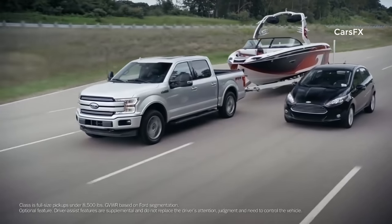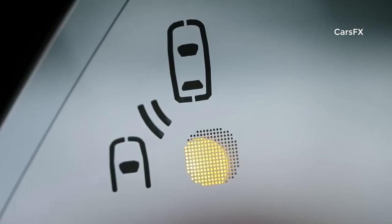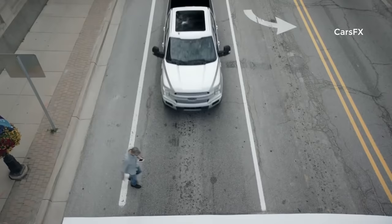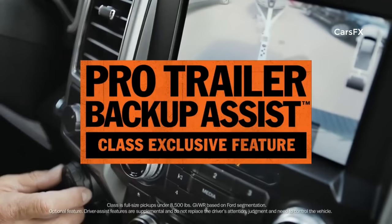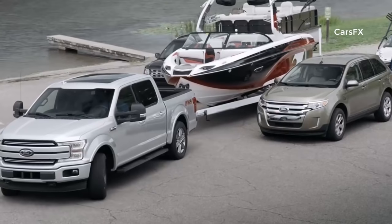F-150 has the technology to alert you when there's a vehicle detected in your blind spot. It can also detect when there's a vehicle in your trailer's blind spot. It can recognize a pedestrian stepping in front of your moving truck. And if you don't react in time, it can stop for you. It can make backing up a trailer easy, even for experienced drivers.